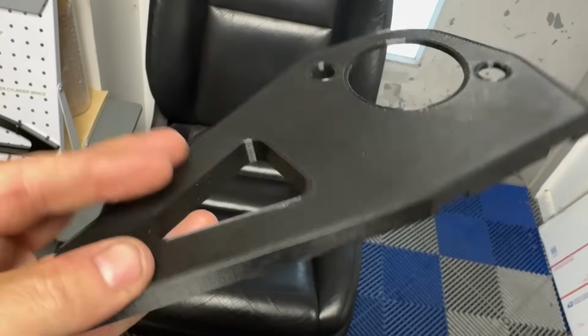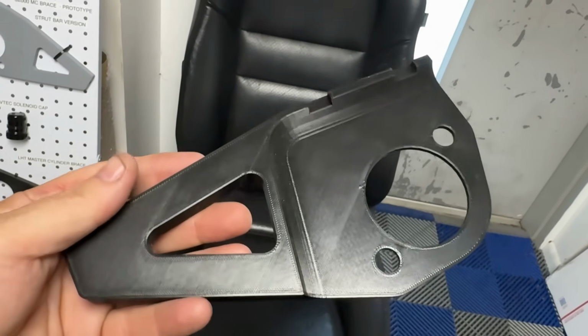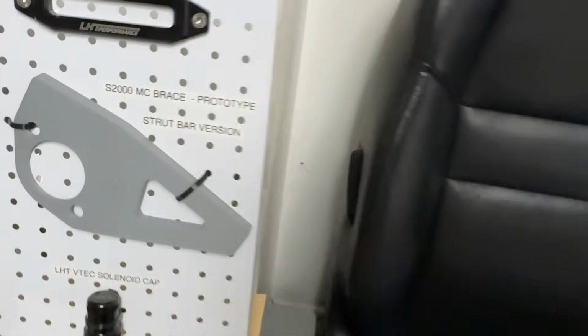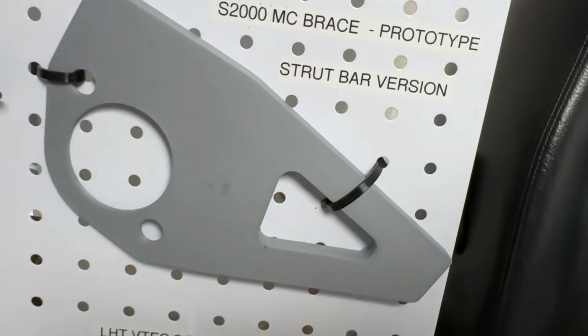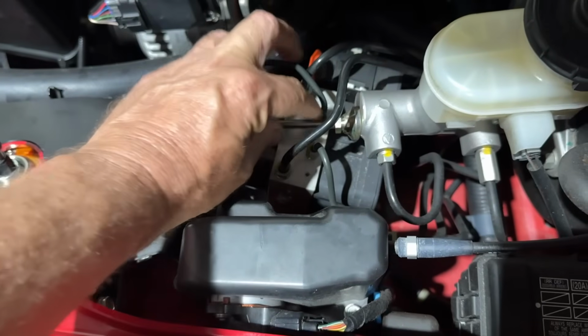This was the first 3D prototype. That's why we put it up on the wall. That was the date when we first came up with this. This is the last one, and then that is just a variation in a different material, but that is it. That was the final prototype. So now we've got room on that line.